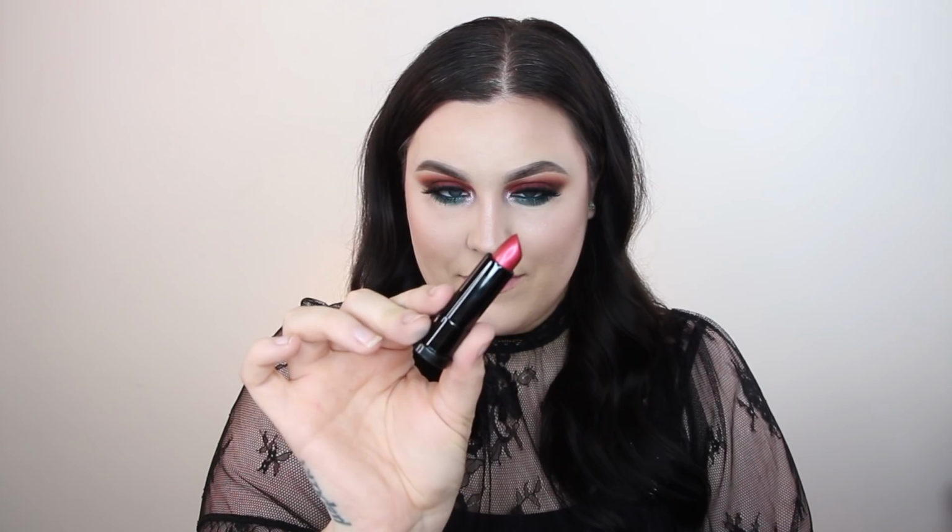Okay, so let's now swatch all three lipsticks on my lips because I need to get a lip on. First one I'm gonna swatch is the shade Ready, and this is a bright rose, and this is a metallic. So it does have a sparkle in it.